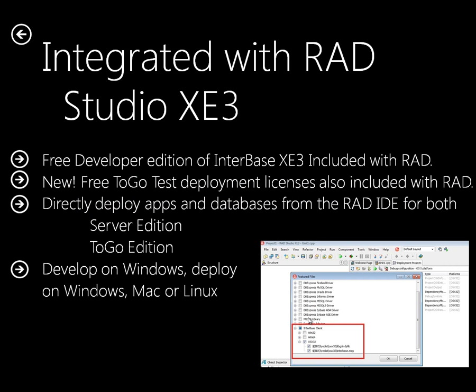Since then, our focus has been to provide Delphi and C++ developers a feature-rich database that can be used to prototype your applications, and when it comes time to deploy, you have the flexibility to deploy your database onto a Windows platform or a platform of your choice that InterBase supports. With InterBase XE3, as mentioned earlier, we also provide the test deployment license that can be obtained for free if you are a RAD Studio XE3 user.